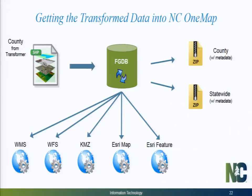We push that out with metadata, of course. We love metadata, or the person we have does and loves metadata. I personally don't like doing metadata.